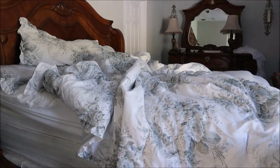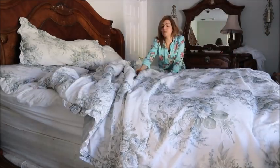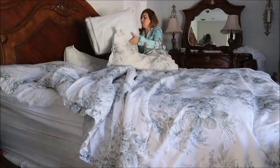Making your bed is just one of those things. It's been proven that it gives you such a sense of accomplishment for such a small task.